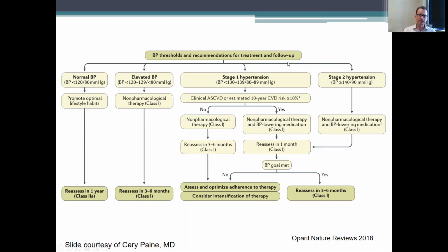I think where things get a little complicated is in the stage 1 hypertension section here, where if you have a patient who has a blood pressure of 130 to 139 over 80 to 89, there's then the second step which is triggered here, which is an assessment of the patient's so-called ASCVD, or atherosclerotic cardiovascular disease risk. And it asks us to assess whether or not this risk is over 10% at 10 years. I'll show you the calculator in a moment, which I think most people are familiar with.